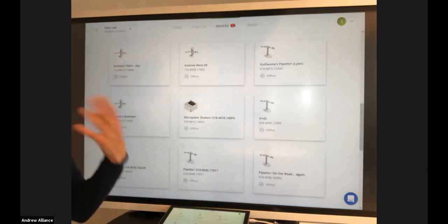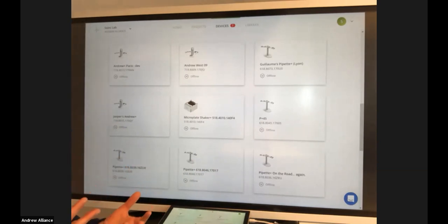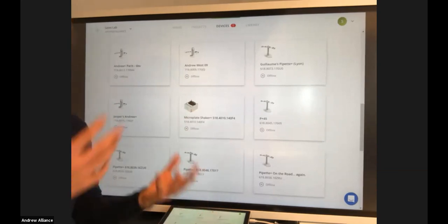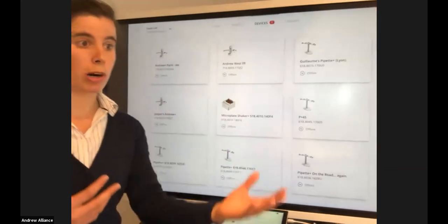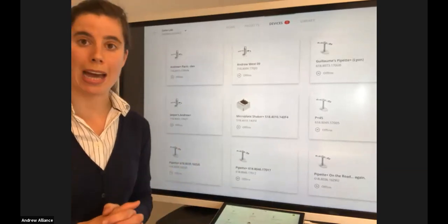So I hope this demonstration gave you a very good idea of the OneLab software and how it can be used in conjunction with connected devices, such as a robot, such as a Smart Stand, such as the heaters or the coolers, and many more to be added in the future.